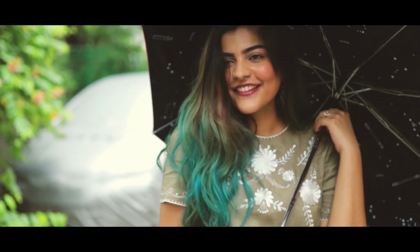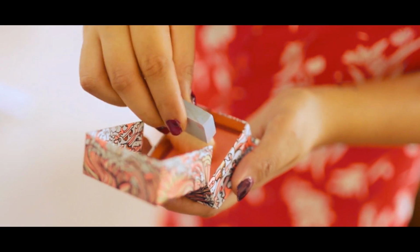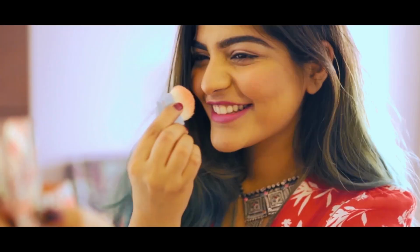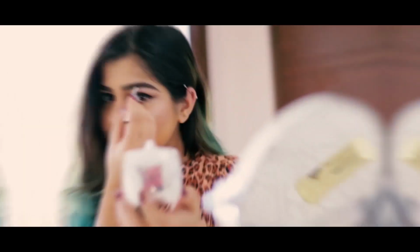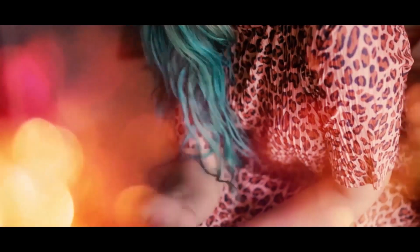To be honest, I have naturally thick brows, but I love to style them differently and I recently started shaping my brows. And oh my god guys, it has completely changed my makeup game. So I'm going to share 3 different makeup looks and outfit ideas for your college or if you're going for brunch. And yeah, that's about it. Without any further ado, let's get into the video.